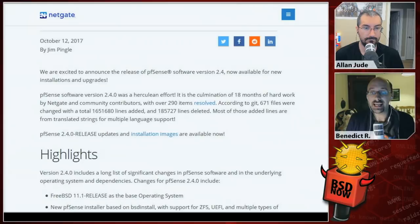According to Git, 671 files were changed with a total of, well, a lot, 1.65 million lines added and 185,000 lines deleted. That's a lot. But apparently a lot of the added lines are translations. Adding entire languages of all the version strings adds a lot of lines. Excellent. That will allow pfSense in a lot of other countries that are not necessarily versed in English. Okay, here are the highlights.